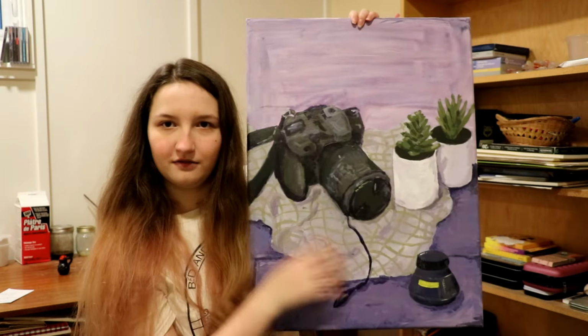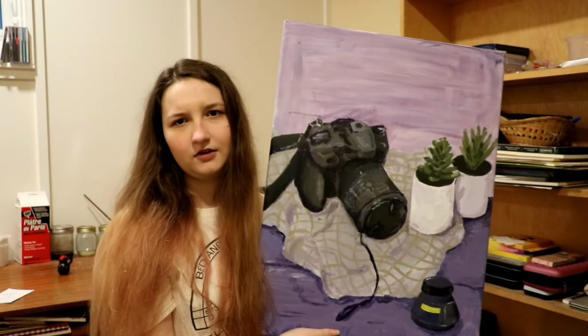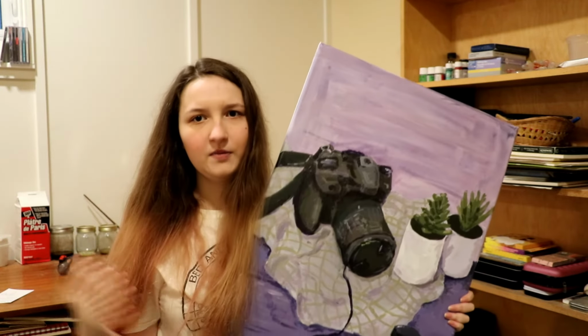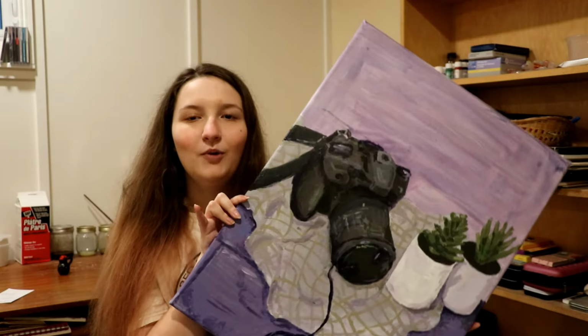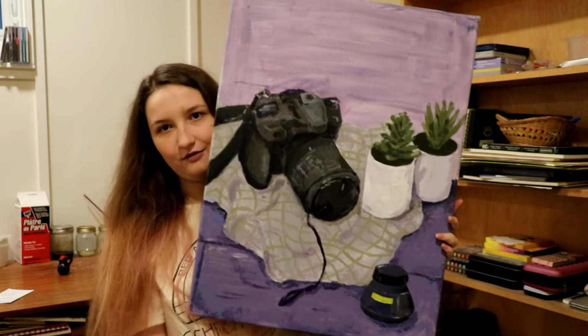I don't totally love how the camera turned out. I found it a lot more difficult to get a dark color with just the purple and yellow than I did with the red and green and the orange and blue. But I do think it turned out okay, considering what it is and what it was made out of. So yeah, this is our last still life we had to do.